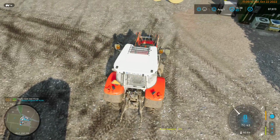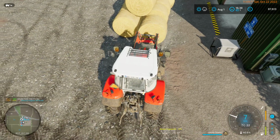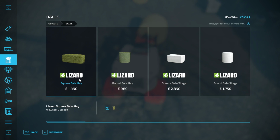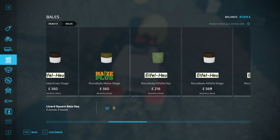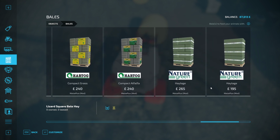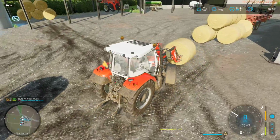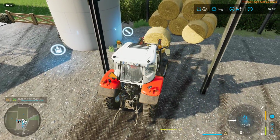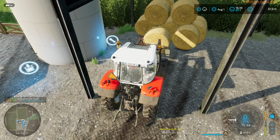Short of store purchases. Oh, that was the other thing that they did make a change to in Maize Plus is bale purchases. These are the in-game bales. Up to here, Maize Plus, you've got round grass silage, and he said these prices are more realistic, real world realistic rather than farm sim realistic. And it kind of makes sense because the cows eat so much that you're not going to bankrupt yourself buying food for them.